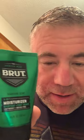And then for a nice little after scent, fake Brut from the Dollar General. And I got this little guy at Market Basket. This is Brut post shave. It actually says lightweight, grease free, everyday post shave. Smells a lot like Brut, not quite, but pretty darn close. But that's what we're going to fly with today. All right. Glad you're here. Okay. Let's get this going.